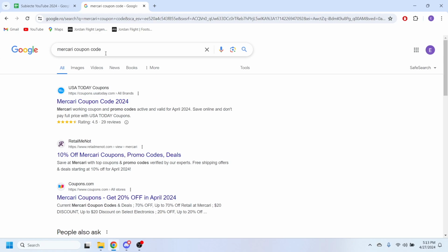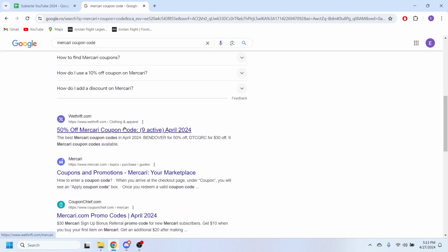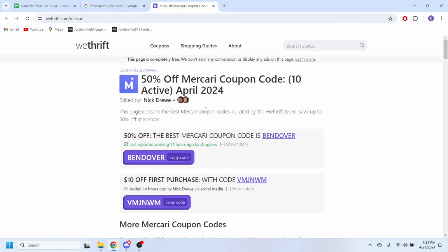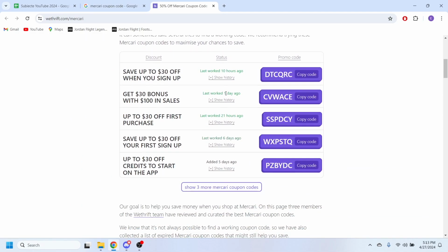So in order to do that, open your web browser and search for Mercari coupon codes. So right here, you should be able to find different options and different websites, but I'm suggesting you use this one right here, which is retrieve.com. And if I'm going to this website, as you can see, we have a list of different coupons.